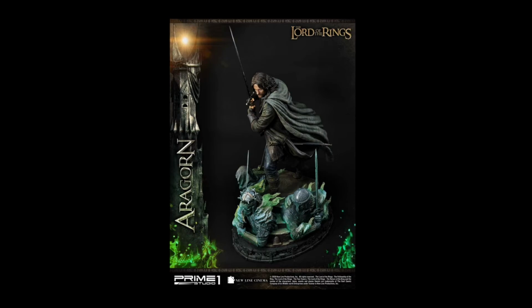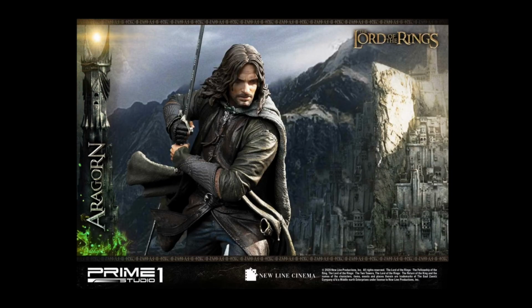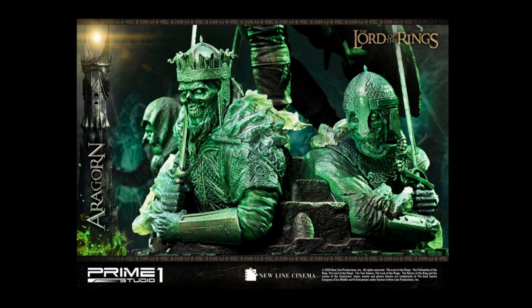And I think right now Prime1 is really presenting very exciting pieces, and it's giving us a totally different option when you compare it to Weta. I still consider Weta the king for the Lord of the Rings collectibles, but I do believe that Prime1 is trying to get there and is really doing a fantastic job. There's another angle for that base.